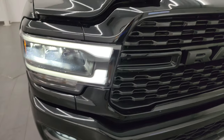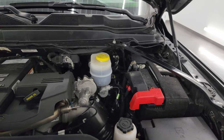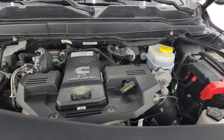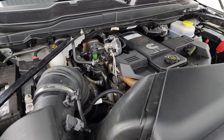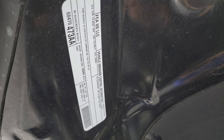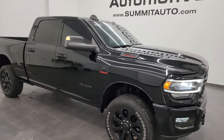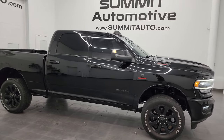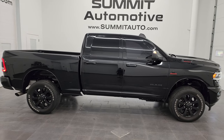All those LED lights are super bright. Under the hood, we have the 6.7 liter Cummins diesel engine. Engine bay is very clean, runs very smooth. Once again, this truck has been fully safetied and inspected by our service shop, has a fresh oil and filter change. All the fluids have been checked and topped off, and it is 100% ready to go. There's the emissions sticker. And I would highly recommend this truck from a quality and condition standpoint. I didn't see a single dent or ding on it. I'd ship this one back to Florida, New York, California, Texas, wherever. Whoever's gonna get this truck's gonna be very happy with it.